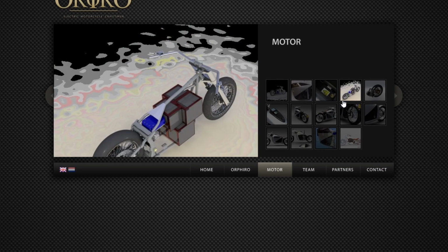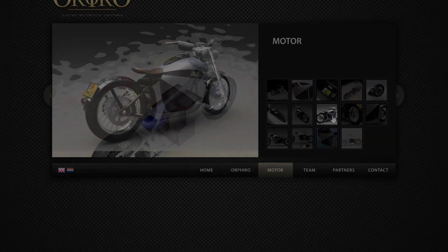Just stick with me, guys. Some of these have been cool so far, but a lot of these I'm suspicious about. Okay, I'm gonna briefly mention this as it's not a specific production motorcycle.